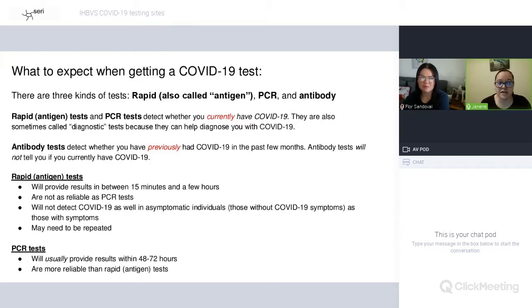What to expect when getting a COVID-19 test. There are three kinds of tests: rapid, also called antigen, PCR, and antibody. Rapid antigen tests and PCR tests detect whether you currently have COVID-19. They are also sometimes called diagnostic tests because they can help you diagnose you with COVID-19. Antibody tests detect whether you have previously had COVID-19 in the past few months. Antibody tests will not tell you if you currently have COVID-19.